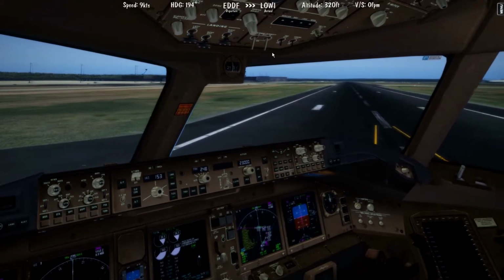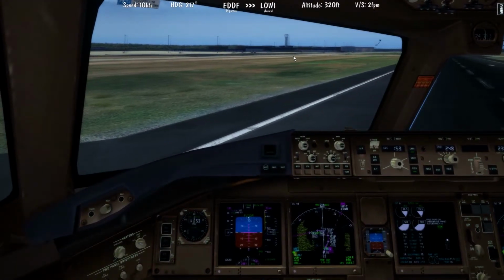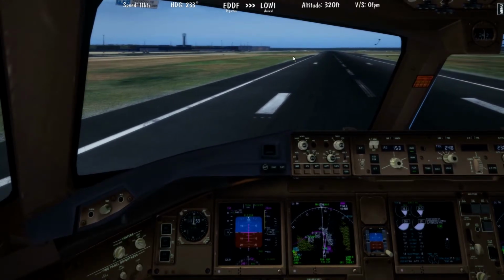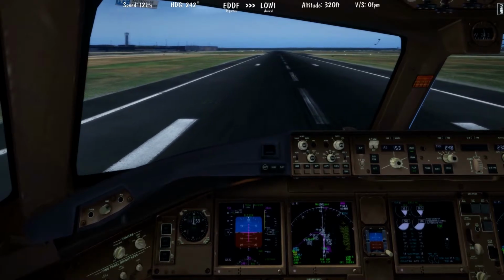Alright, I guess landing lights can come on now. Final thing is the clock. And the before takeoff checklist is complete. We are about 13 minutes late, but it's alright.